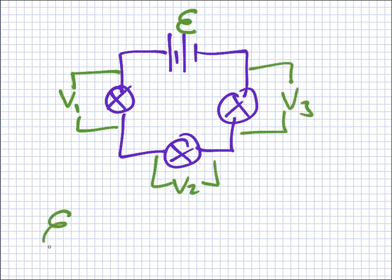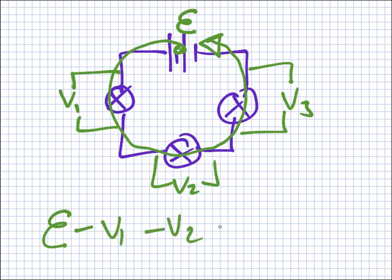Okay. Kirchhoff says that if you start here and walk around the circuit in a loop, E minus V1 minus V2 minus V3 equals 0. Very similar. Again, this makes sense, doesn't it? Because the E here should equal V1 plus V2 plus V3. So we use plus to represent what?